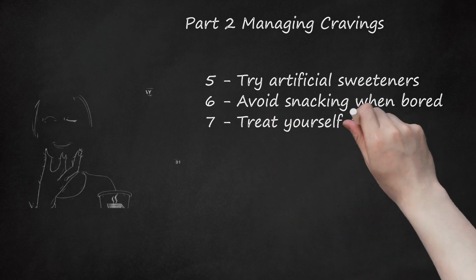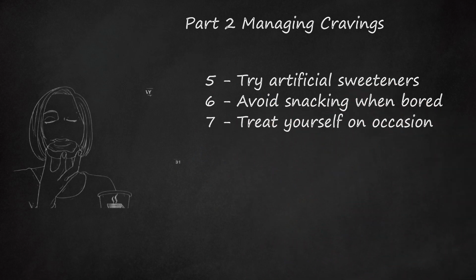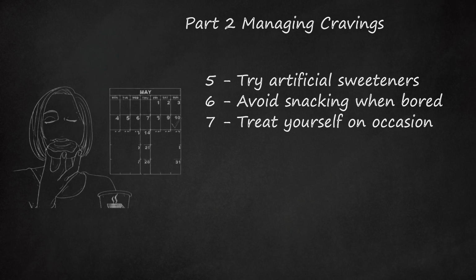7. Treat yourself on occasion. Cutting out sweets entirely can be difficult for a variety of reasons. At social get-togethers, there will frequently be baked goods. It's also difficult to entirely eliminate sweets, especially if they're something you enjoy. Instead of abandoning sweets completely, try treating yourself on special occasions.